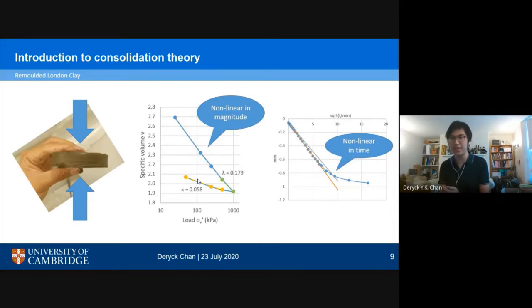And when we do construction in clay, particularly stiff clay like the ones we find in London and Cambridge, we get an extra problem, which is that the pores between the grains of clay are very small. And so when you compress the sample of clay, you're actually pushing the water out of the box, and that takes time. And because this is a problem driven by pressure changes, the movement is not linear either.